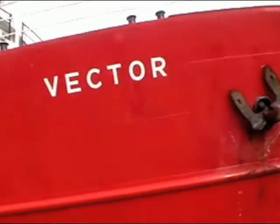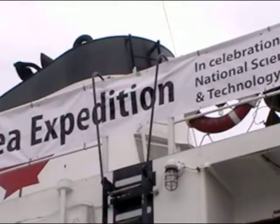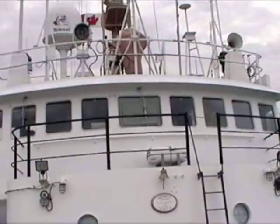Can you tell me a little bit about the Vector, what kind of ship it is and what it's doing here in Ganges today? Certainly. The Coast Guard ship Vector is primarily a scientific research vessel. So the scientists basically rent us and we go out to sea and we do their scientific research for them, or we propel their research.